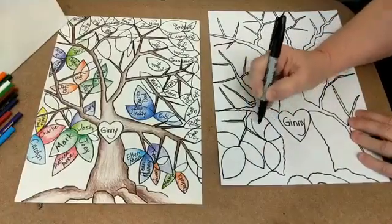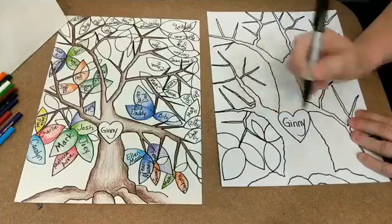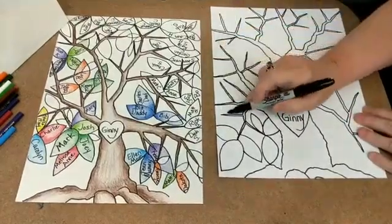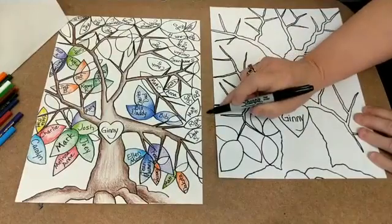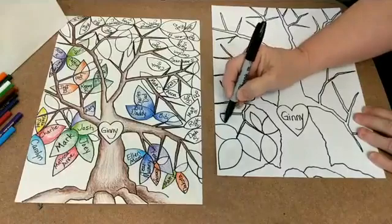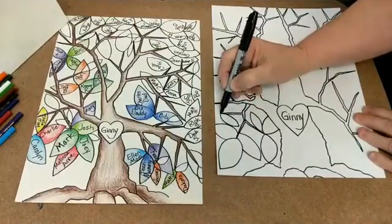I might have a little leaf that's going to stick out right here. I can come up here and put some leaves. And just because my limb's pointing that way, I don't have much space that way. But my leaf could be sticking this way. That's what's fun about this tree.